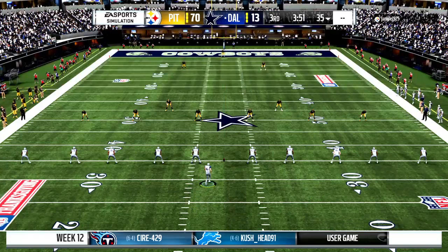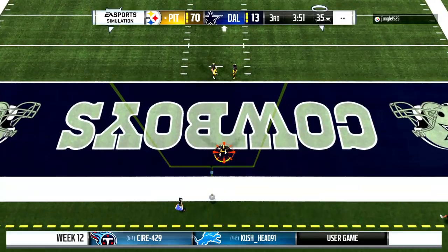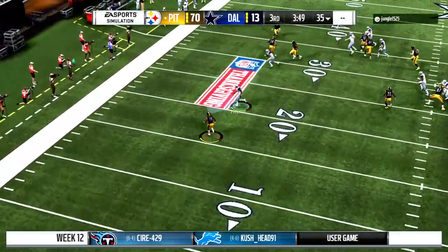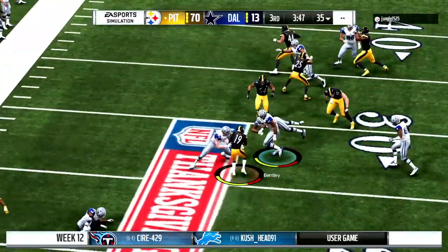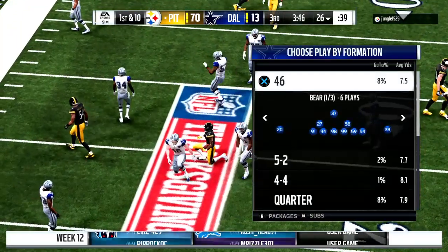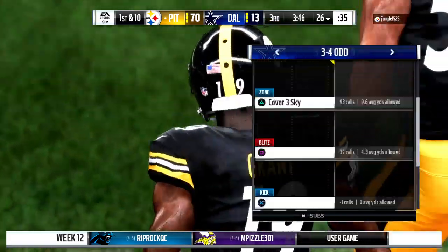Set now to kick this one away, and off it goes. This will be taken to the back of the end zone. Nifty move. Oh, a heck of a move. Man. And he'll get it up to about the 26-yard line, just across the 25. And Pittsburgh getting set to take the field.